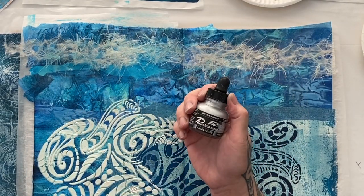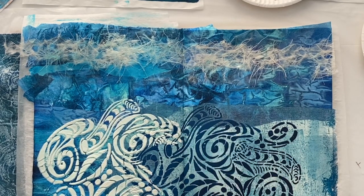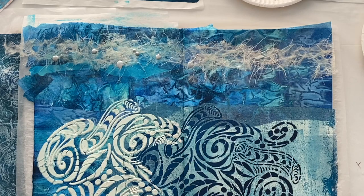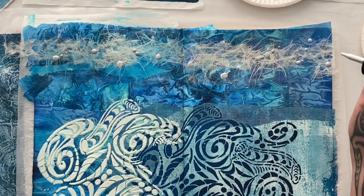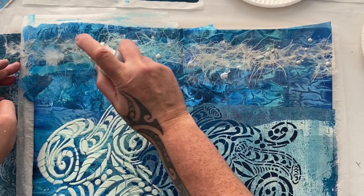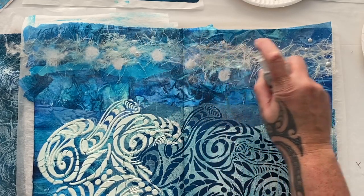Okay, so this is the FW Pearlescent Silver Pearl. It's exactly the same ink as what I was putting in the tissue, except this one is silver. So I'm thinking just a little bit across the page could be fun. Drop the ink on, spray it with some water, and see how that looks.